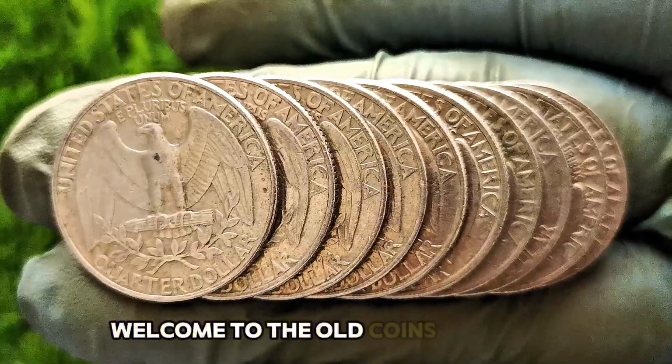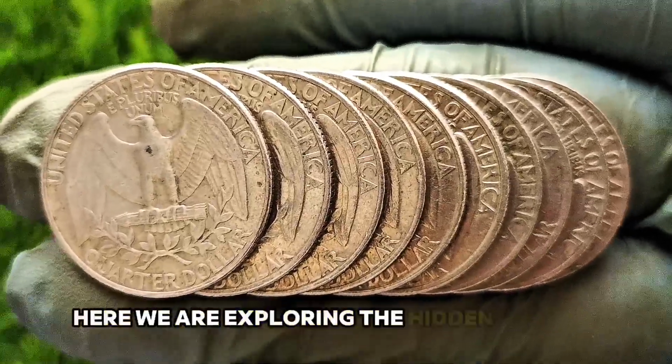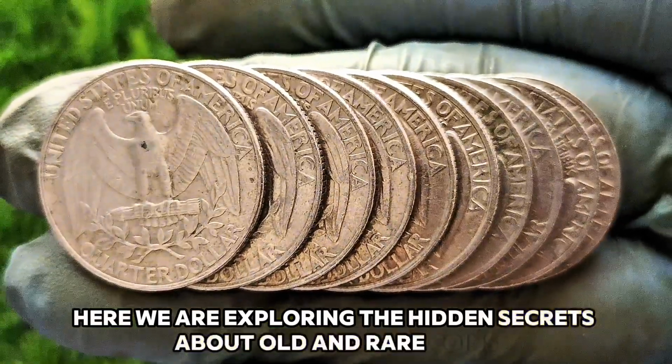Welcome to the Old Coins Explorer, the ultimate treasure hunt. Here we are exploring the hidden secrets about old and rare coins.